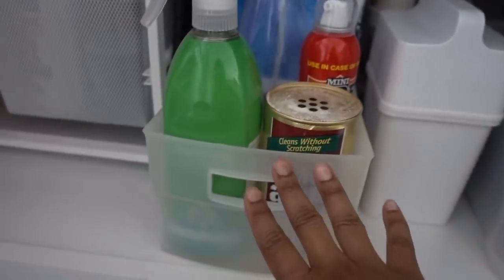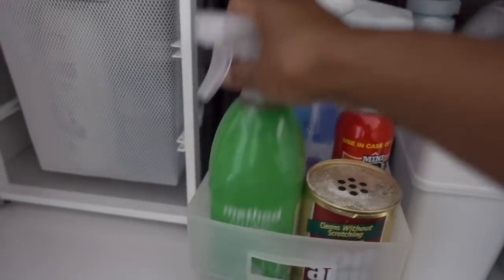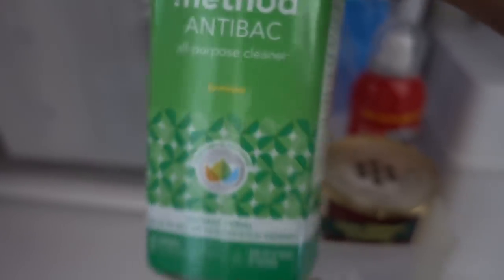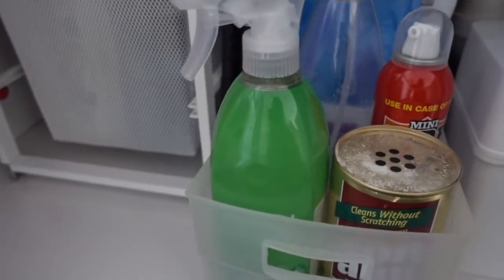Next to the fat trapper is a little bin full of my most reached for cleaning products. This is the Method Anti-Bac Cleaner, which is the bamboo scent, I think, and it smells like Sexy Man. And I really like it.